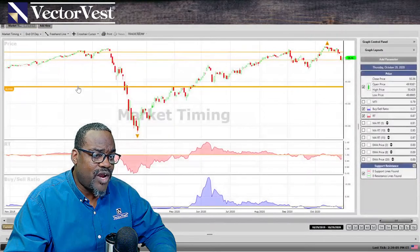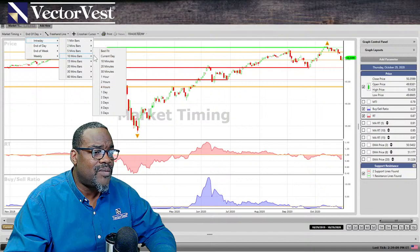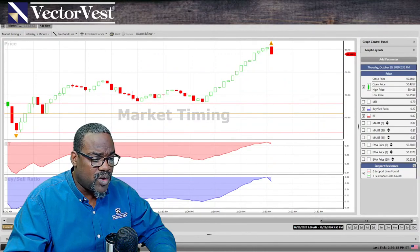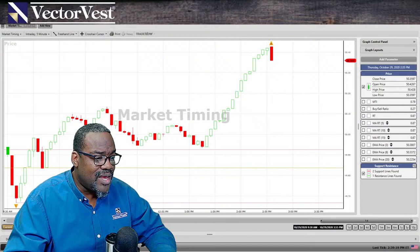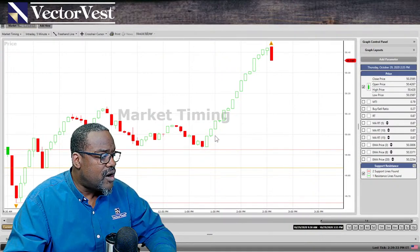As a day trader, I have intraday data. So let's do that. Intraday 5-minute bars, current day. Look at this. I can watch the market throughout the day and it helps me determine whether or not I want to be in the market at any given time. I do have, where's my timing? Interesting. I do have a day trading timing signal if I have real time in the Derby, which will give me a signal throughout the day whether I need to be bullish or bearish. All right, so I can do that.